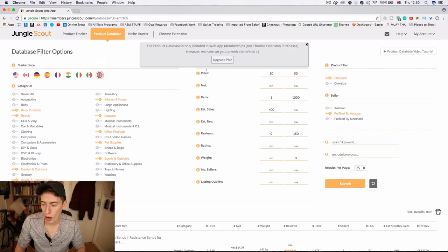This searches Amazon's entire database and finds you examples of products that could be successful. So you have to put in a few pieces of criteria that the product has to meet in order for it to work.